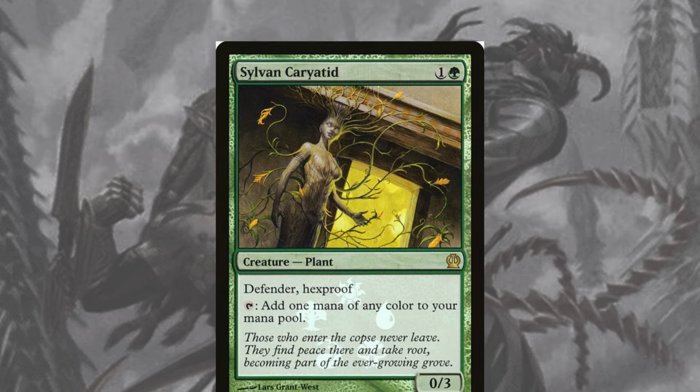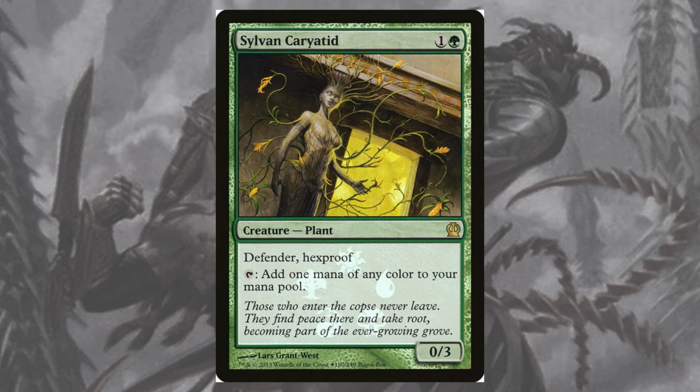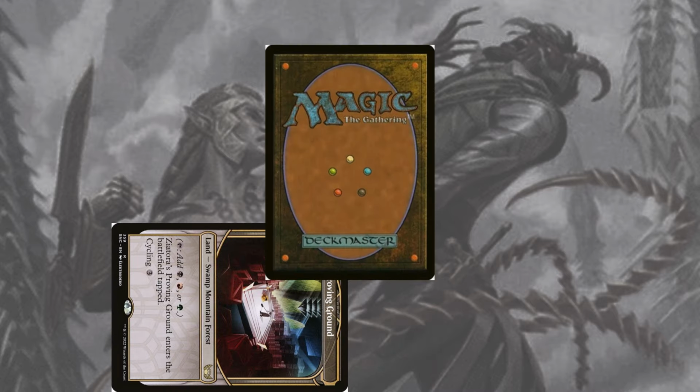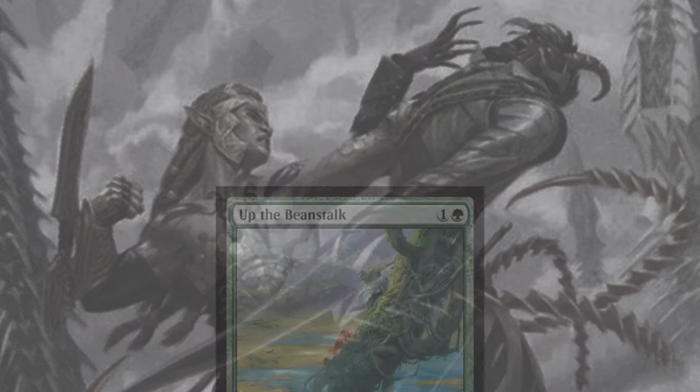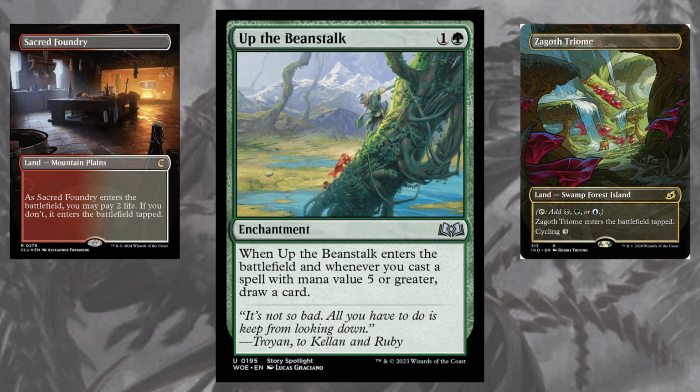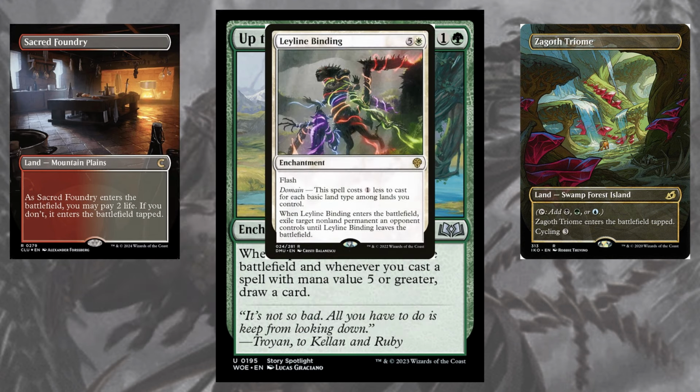So, while the deck does have some very explosive starts, they all hinge on having your 4 of Sylvan Caryatid in your opening hand or after your first draw step. This means the usual hands are going to be a little bit slower and will consist of draw, land, go for potentially the first 2 turns. Having an Up the Beanstalk is great to draw cards, and with the correct sequence of Triome Shockland can have Leyline Binding become a 1 mana removal spell that cantrips as early as turn 3.